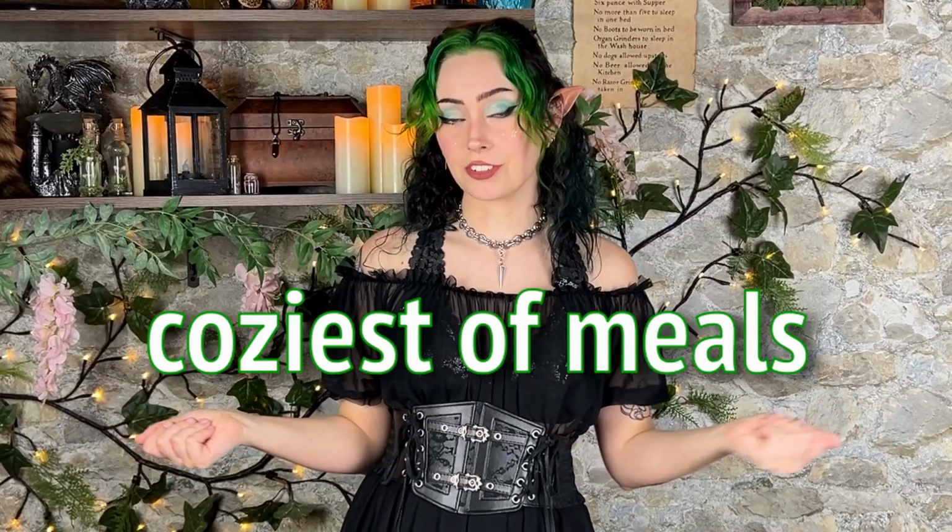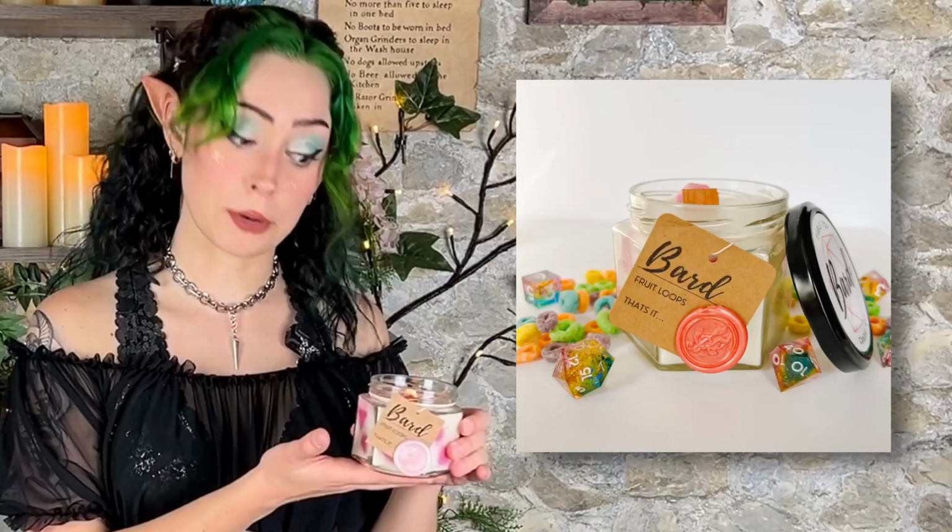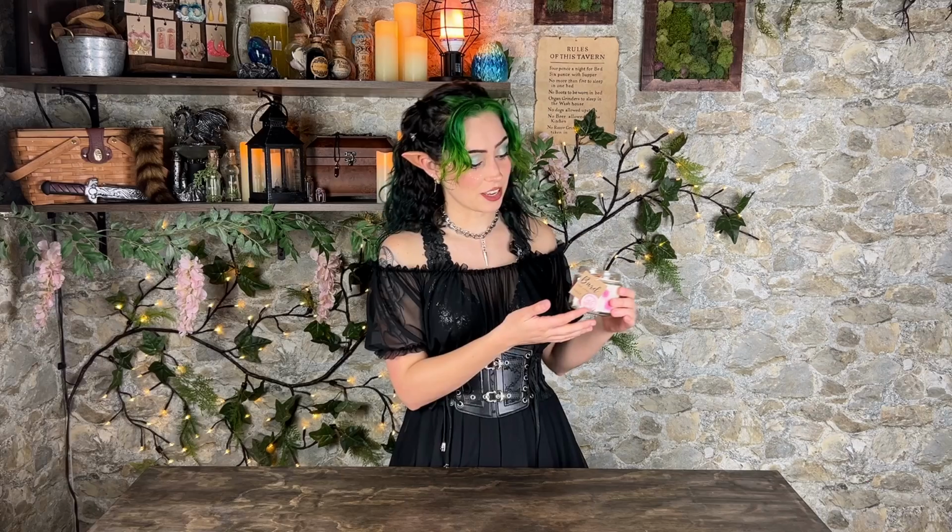Today, I will be putting on my pointiest of ears and cooking the coziest of meals for any of the wary adventurers like you that have entered the tavern today. If you've stumbled in for the first time, I am Chloe of the Everhearth Inn, every adventurer's online tavern. The candle of the day is Bard by Tabletop Candle Company. It smells like Fruit Loops.